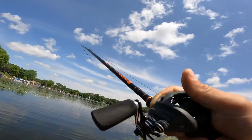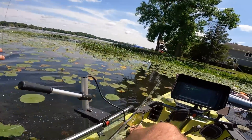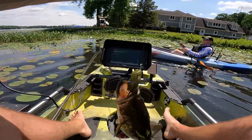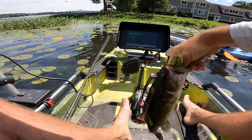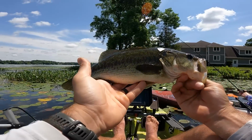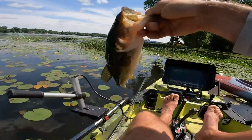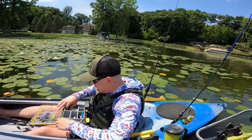There he is. Come here, come here. No, no, no. Get in there. Dude, this guy lives in the pads. Look at him. Just, yes. Look at this meaty boy. Meaty boy. Yes. In the pads. Thanks, buddy. Whoo, baby. How was that for you?